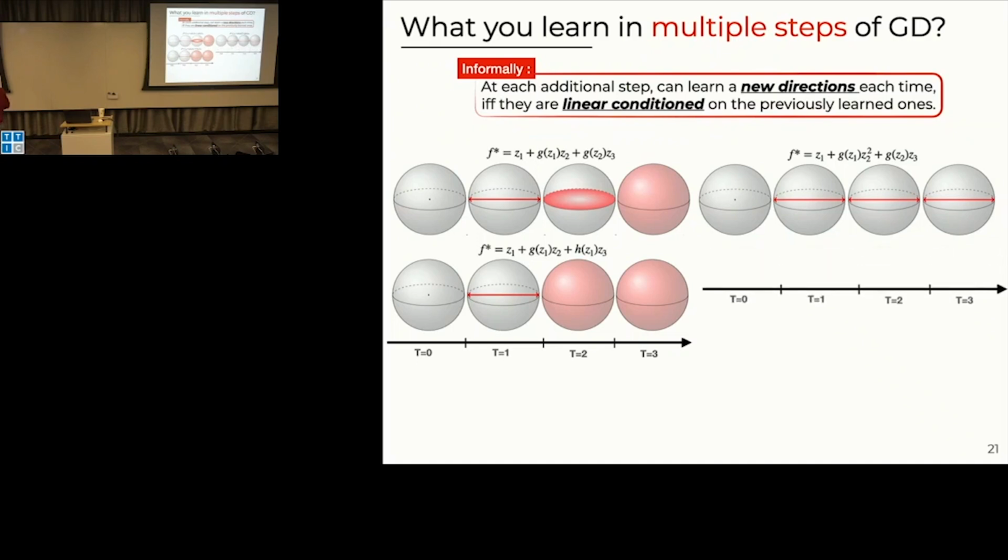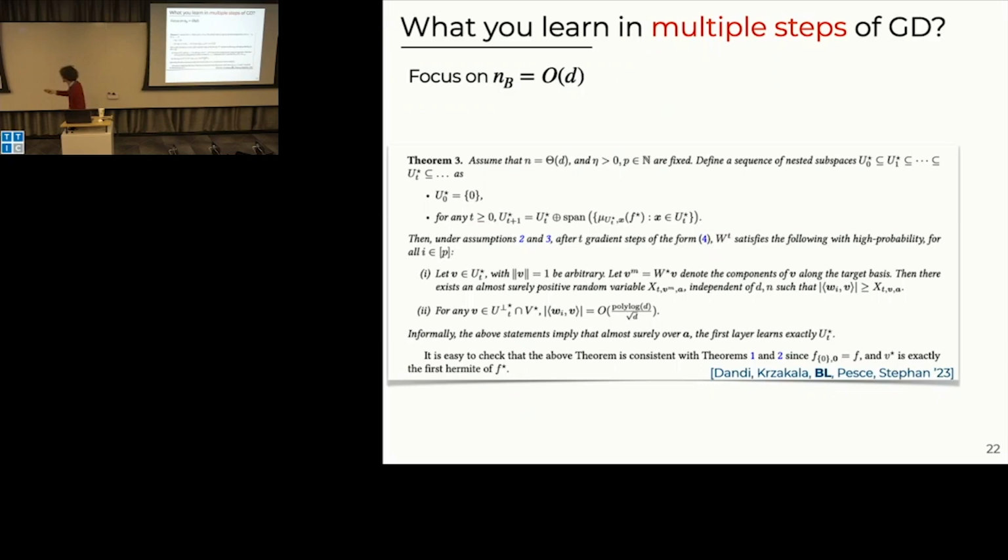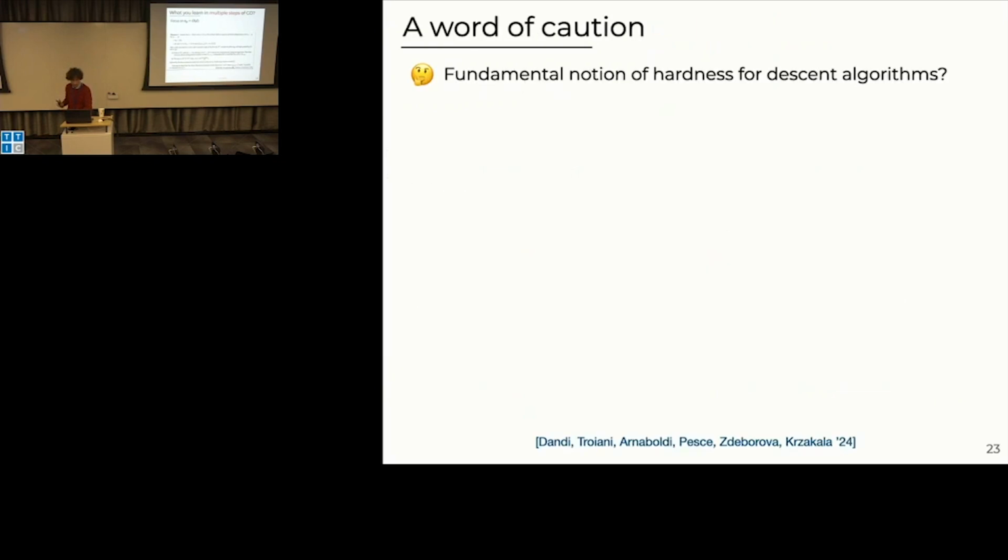Okay. So yeah. And if you have leaps, then here you learn Z1, and here you cannot learn Z2 because conditioned on Z1 you have Z2 squared, so you just learn Z1 after several steps. And here you have Z1 squared, so at linear sample complexity you cannot learn anything. Okay. And again, there is a way of formalizing this into a theorem, but I'm not going to go there. Ask me if you are interested.